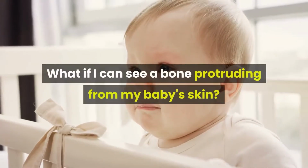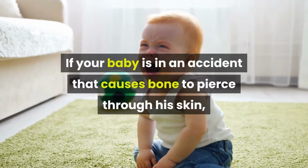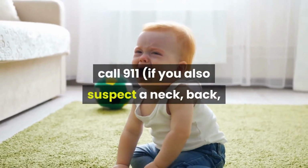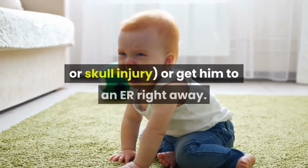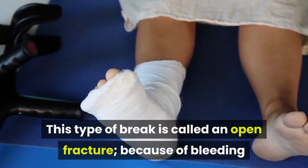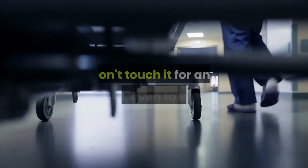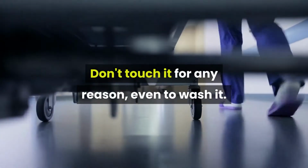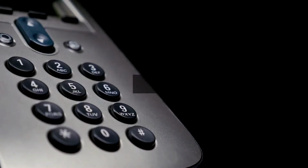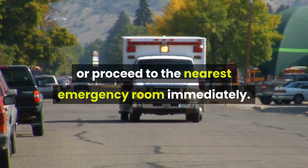What if I can see a bone protruding from my baby's skin? If your baby is in an accident that causes bone to pierce through his skin, call 911. If you also suspect a neck, back, or skull injury, or get him to an ER right away. This type of break is called an open fracture. Because of bleeding and the risk of infection, it is the most dangerous type of break. Don't touch it for any reason, even to wash it. To lower the risk of infection, drape the open wound with a clean cloth diaper or sterile gauze and either call 911 or proceed to the nearest emergency room immediately.